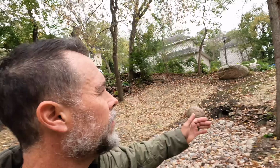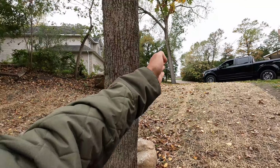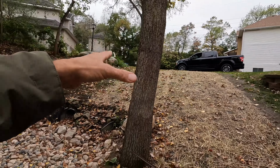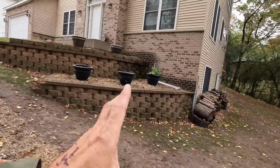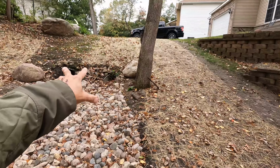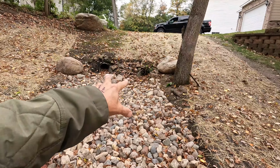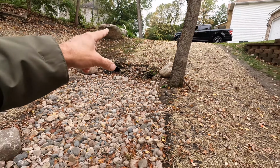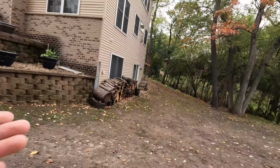Alright, you guys, if you're just tuning in, let's get you caught up real fast. What's going on with this project is the city's water directly dumped right off from the street and flooded out my customer's backyard. On top of that, they have two storm sewer inlets, outlets technically, that dump the water that comes through pipes underground directly into their yard, leaving these guys with a really big mess.